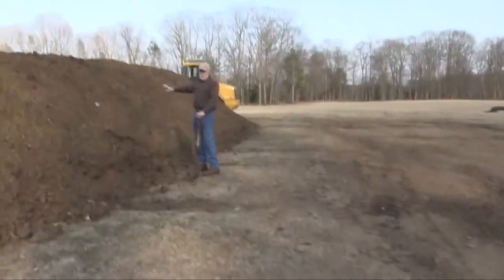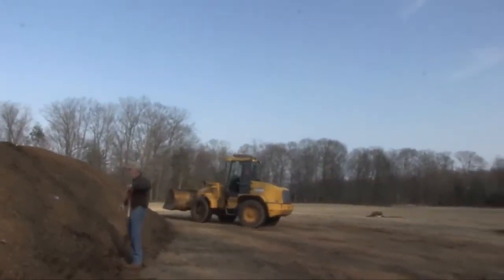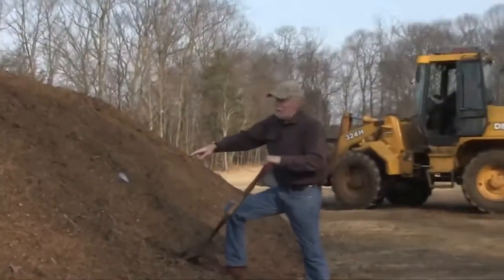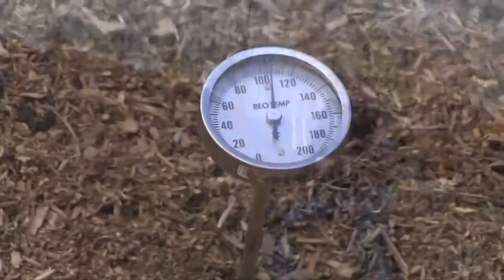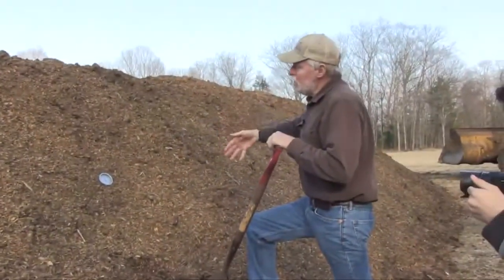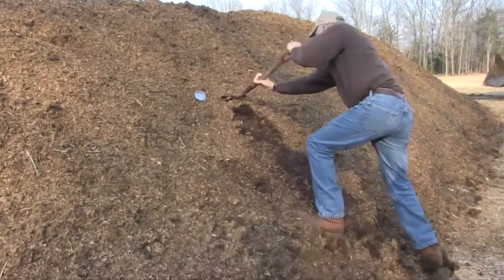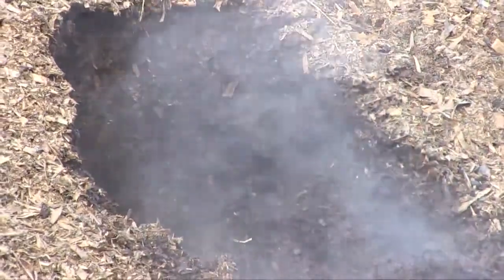Normally these windrows would be a little hotter. After we do some turning, they will. So if you can get a shot of this, this temperature gauge is reading about 106 degrees. And what is it outside now? 48, 47. So it's quite a bit higher. Once this gets turned, the temperature is going to go up. You might be able to see some of the heat in here, but Mike's going to dig into it. See that? Can you get that? Yep, we got it. And when he turns it, there'll probably be a big plume.